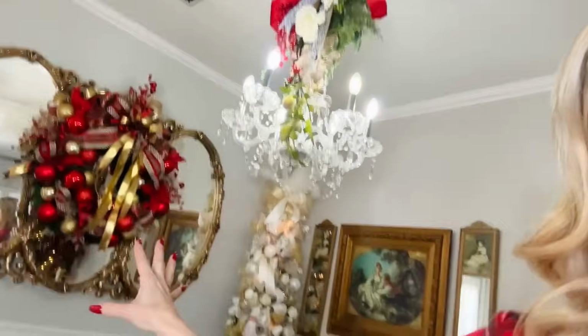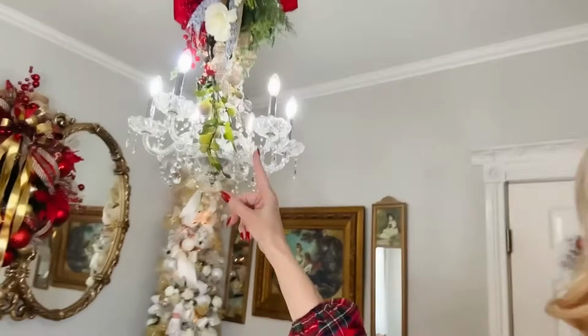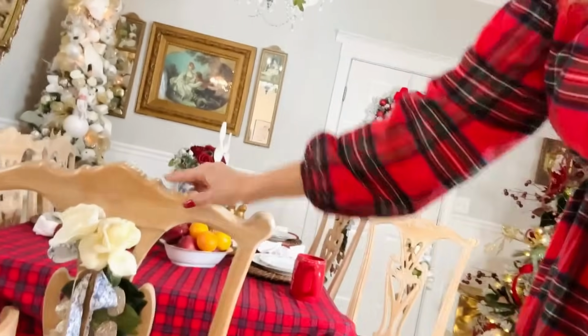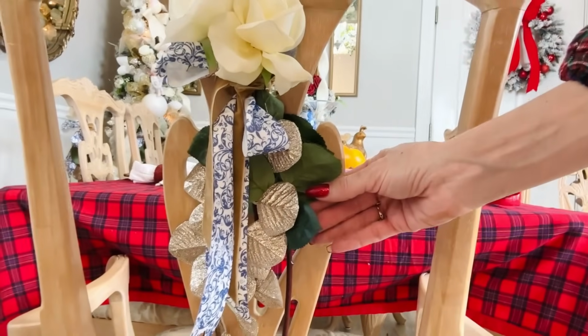And then up above this, we have my chandelier, and to pull in kind of some of that chinoiserie that's over here on the table, I added in the chinoiserie ribbon, which you guys can easily find on Amazon. And then I also added the chinoiserie ribbon over here, and with my little chair settings.